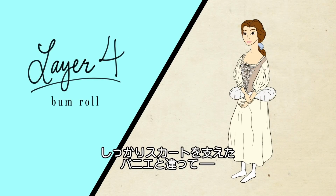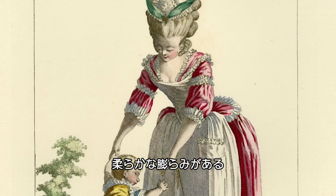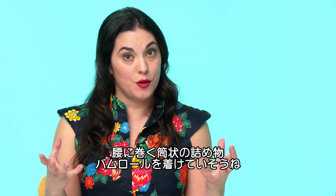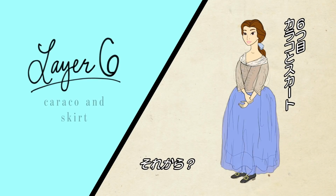Next, the silhouette garment. The silhouette of her skirt is not supported by the panniers that we spoke about earlier. Instead, there's a certain softness to it. Beneath this would have probably been what's called a bum roll, which were padded tubes that were worn tight about the waist. On top of this bum roll would have been multiple petticoats. And then the next layer.